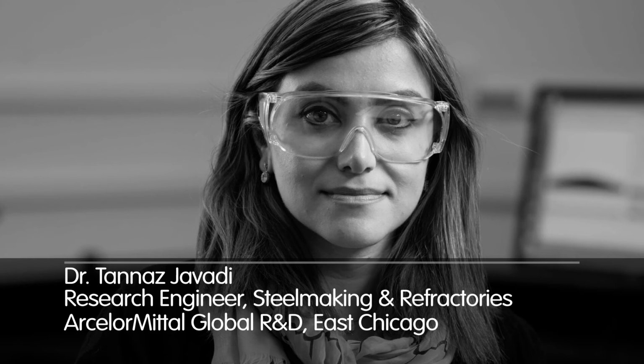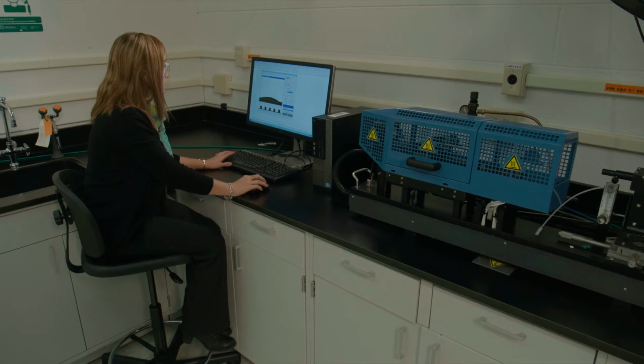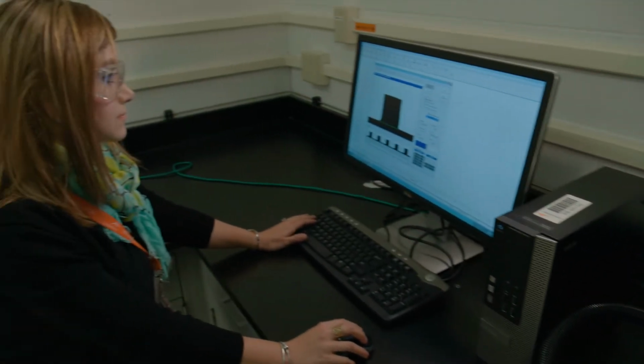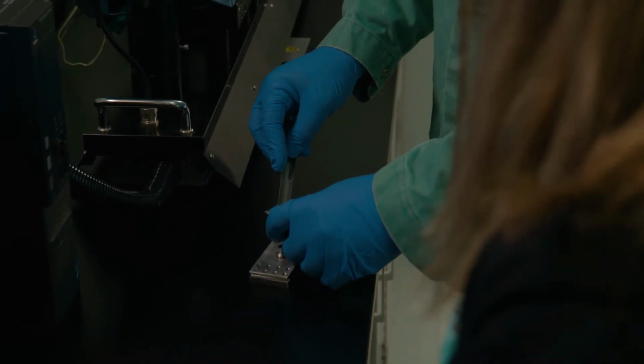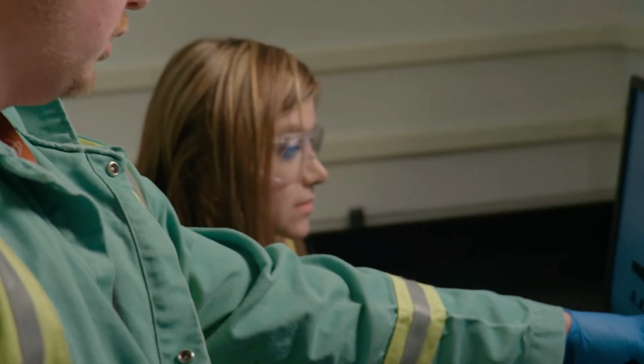So by modifying the chemistry of the mold powders and the slags, we need a tool to show us if we are really achieving the compositions that we are looking for. And one of these techniques is the hot stage microscope, which is also known as HSM. We mainly use this technique for mold powders and mold fluxes. It's important to know the melting behavior and softening behavior of these fluxes, because these fluxes are going to go in between the steel and the mold during continuous casting. And it's very important for us to know how it behaves.